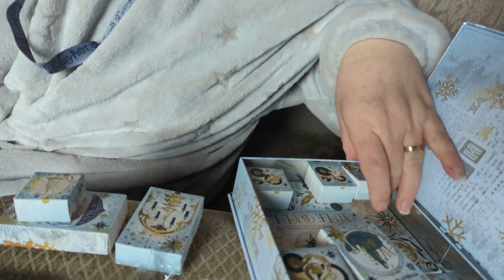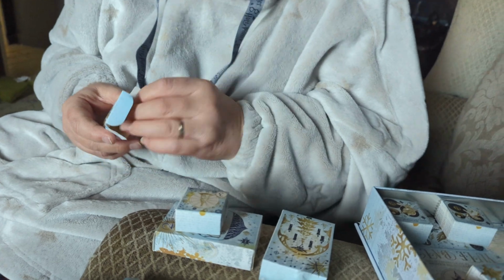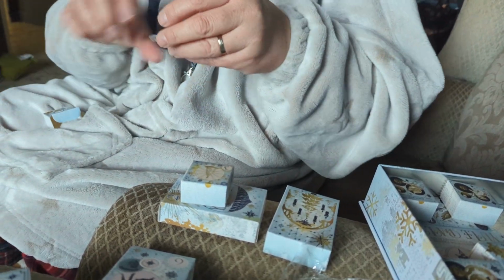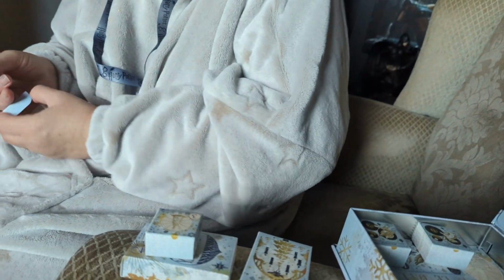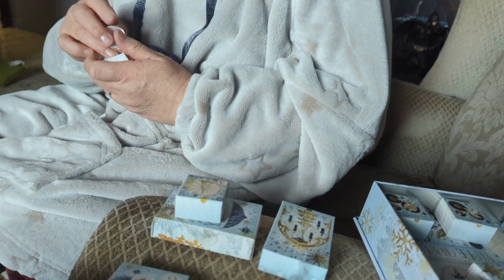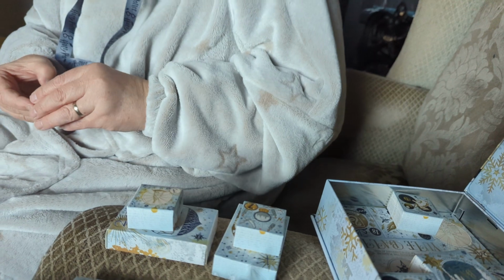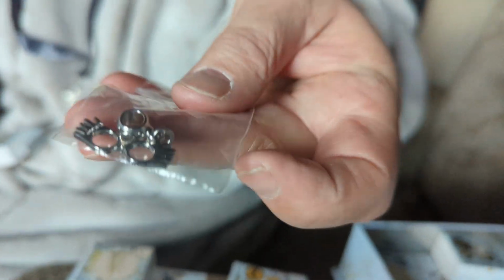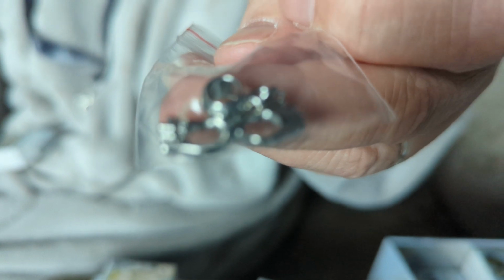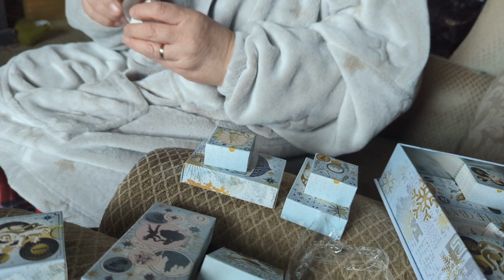Oh, is that another charm? It's a Harry Potter badge. I suppose most people could use a tin. Oh, it's Luna's glasses. It's a charm from the bracelet. Yeah. That's cool. That'll be going on.